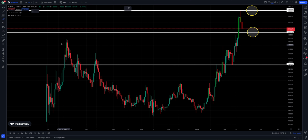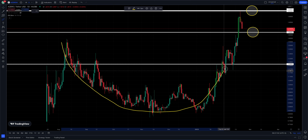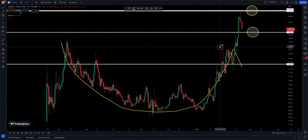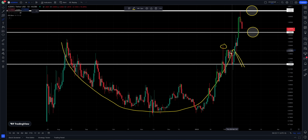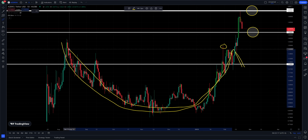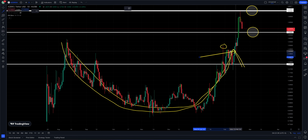So if we take a step back here, we spoke about this cup with handle that was taking place here and a pullback. And we spoke about the entry being the high of the handle, excuse me. So it's supposed to look like a teacup. This is the handle right here where you would hold, and this is the cup where your tea would go in. And the entry point for a cup with handle is the high of the handle, which would be this date right here. And that date is the 30th of January, 2023.